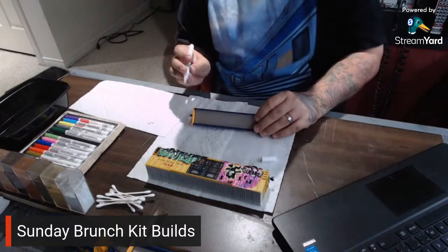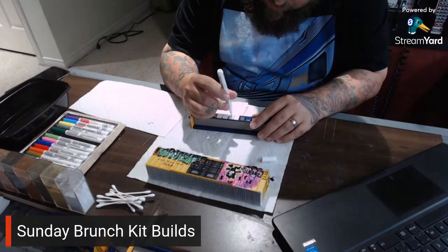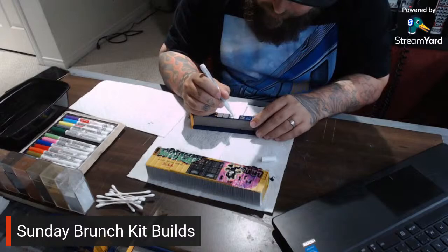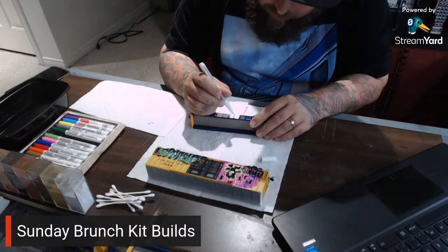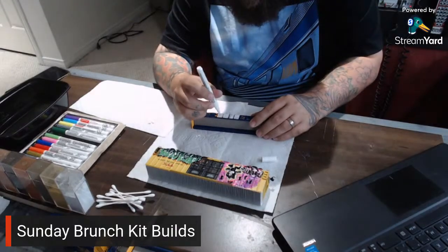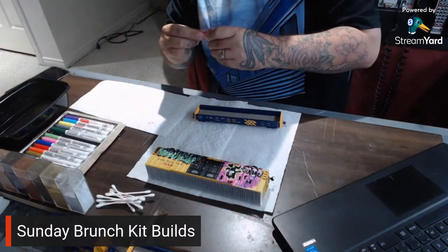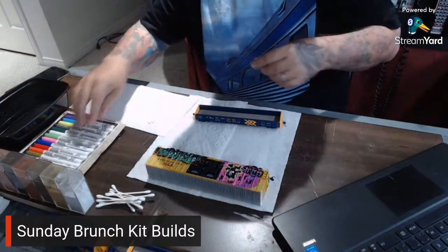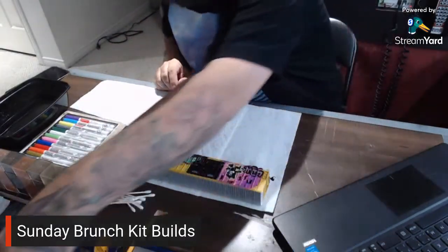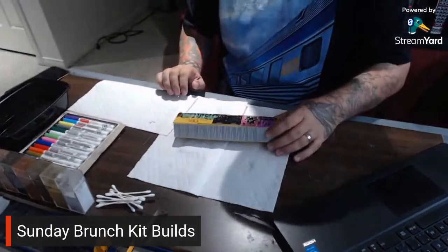All right. So that's really all I had to do with this car for now. I'm just going to make this white a little bit whiter. Okay. There we go. That's all I need to do with that car for now. That'll dry, and then I'll do the rest of it after. That's all I wanted to do. All right, so now, weathering this car.